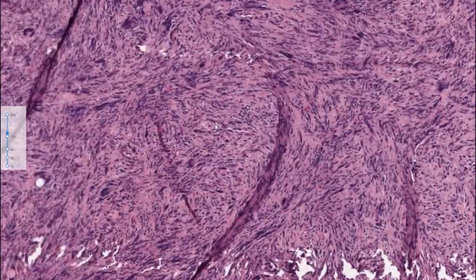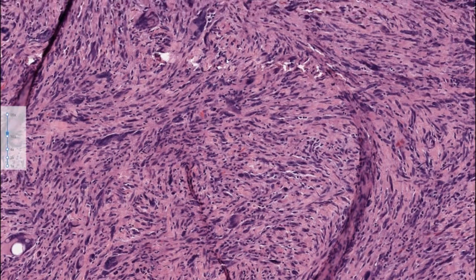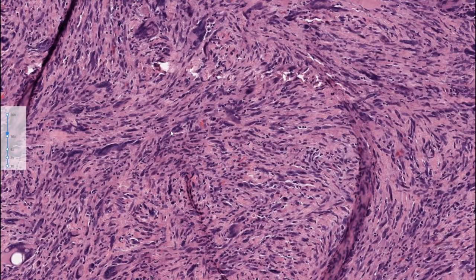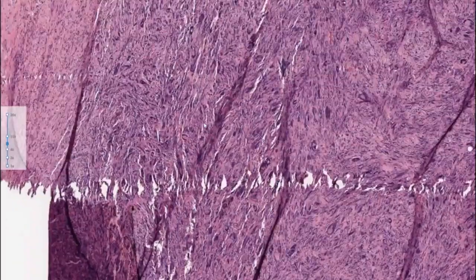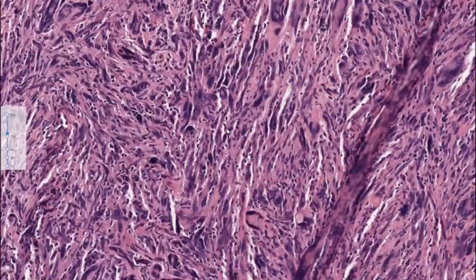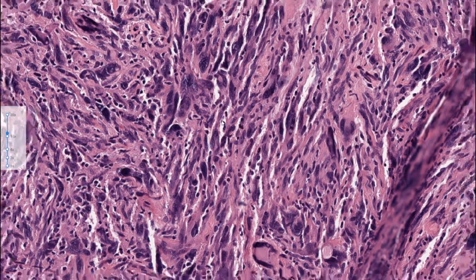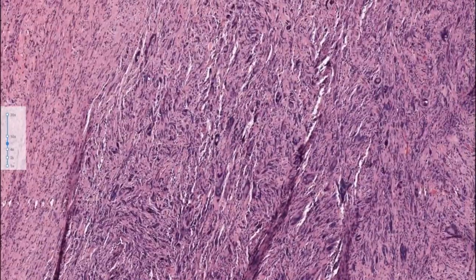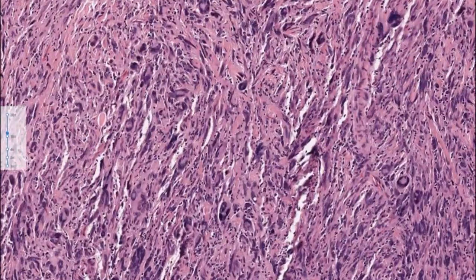Areas like this, you start seeing real nuclear elongation and hyperchromasia, atypia, cells being back to back. This is very worrisome when you see it in a neurofibroma, and particularly in a plexiform neurofibroma in an NF1 patient. You're really seeing significant atypia and significant cellularity. Mitoses were present in areas, but in the context of this morphology, you don't need them for a diagnosis of malignancy. Really, this is a neurofibroma that is going bad.